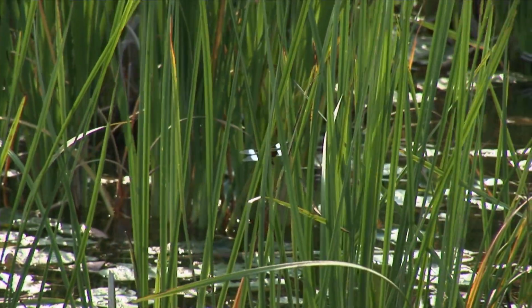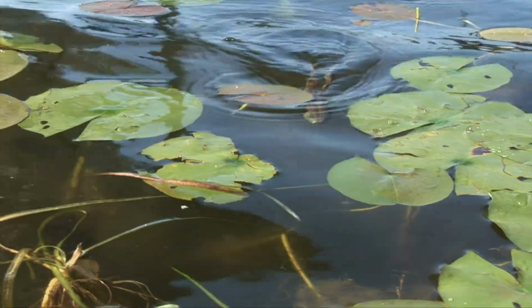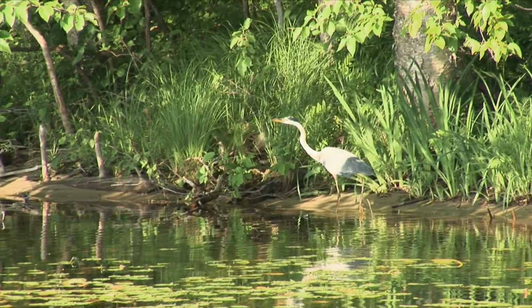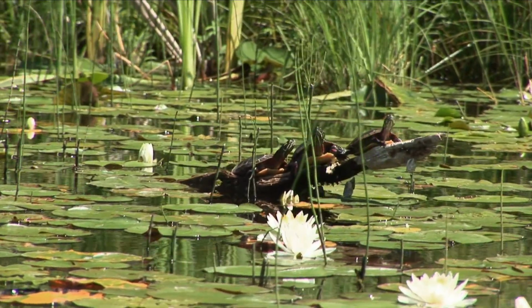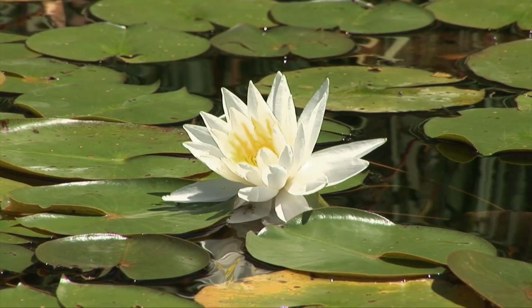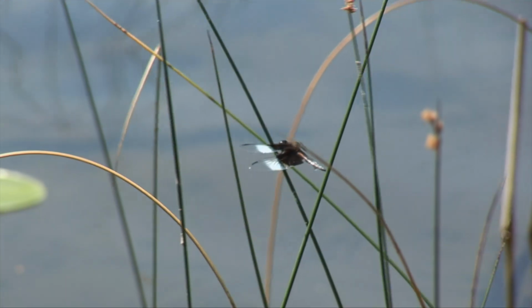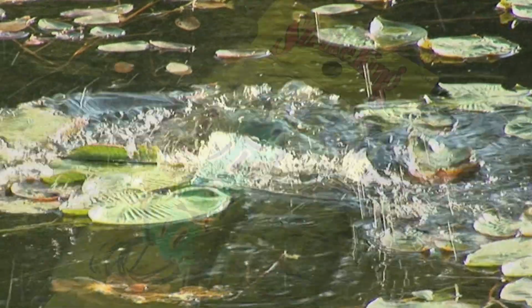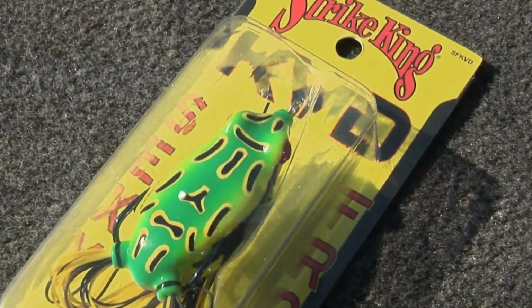The marsh is a world of dragonflies and bullfrogs, where herons creep and turtles sleep, where bullfrogs croak and otters soak, where lilies bloom and skimmers loom, where bass explode on frog or toad.